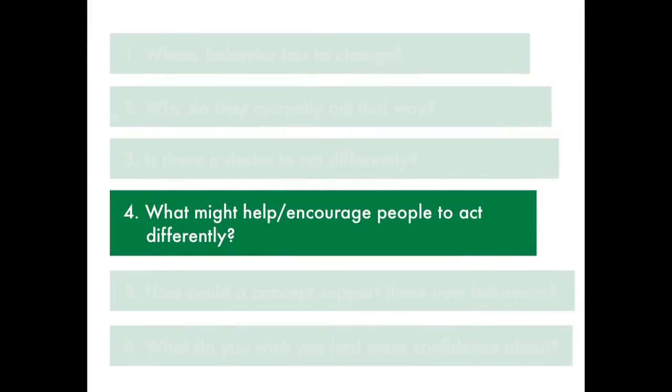So the fourth then is what might help or encourage people to act differently. And a lot of the work I see, this is the place where people begin the process. And I think that's part of the challenge, is that you don't want to just immediately leap to assuming that you understand exactly what's going on in the situation and then thinking about the concept or what might be able to happen there. We think a lot about this if you start to think about care teams, for instance. So we've done a lot of work around care teams.